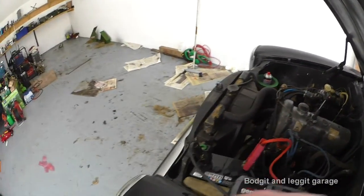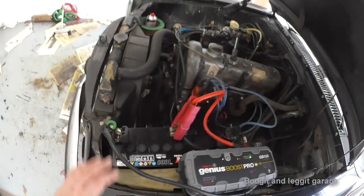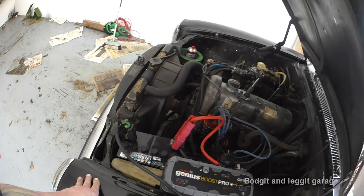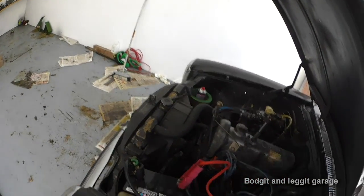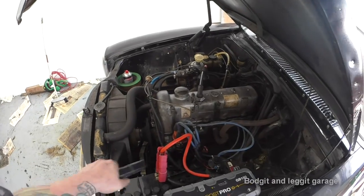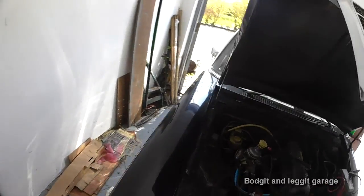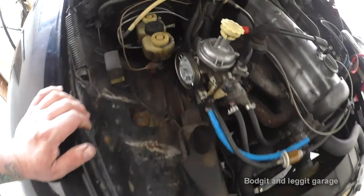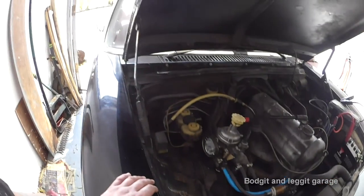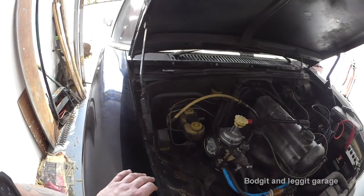Not charging either. The alternator isn't charging. That's a shame. So we've got an alternator problem now as well. Just let me monitor this to make sure we've got no issues like major leaks or anything. We've got an alternator issue. We've got a blown exhaust, but we know that. But that is one job to do. So just let me monitor this and see.